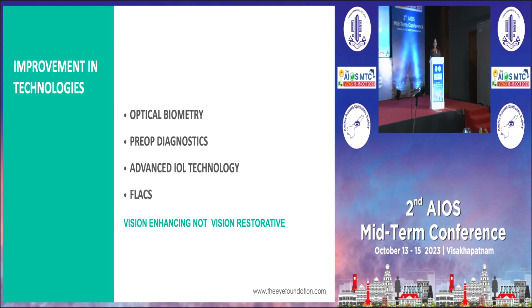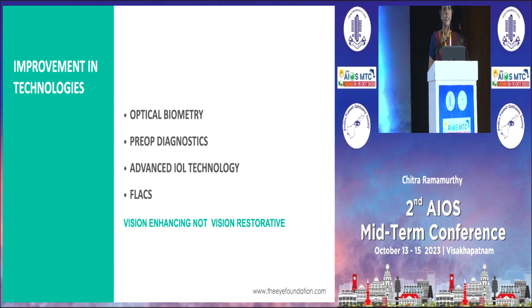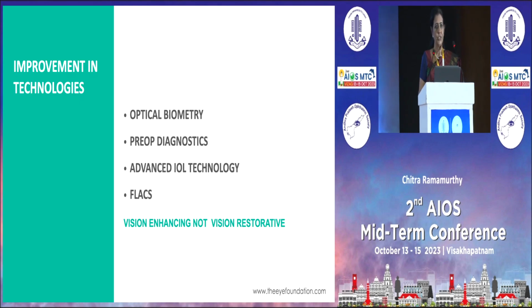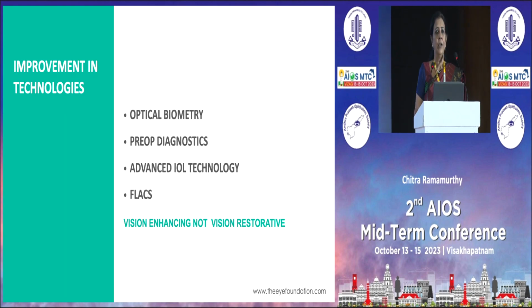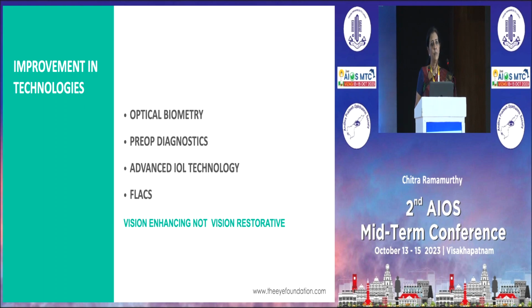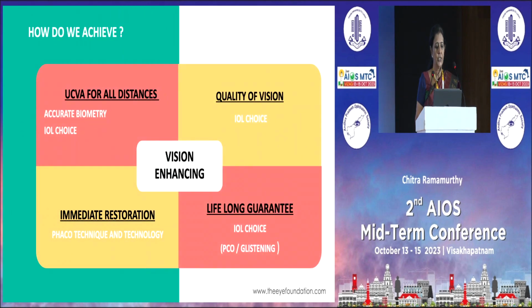We have diagnostics right from the dry eye to the OCT to the eye trace, every conceivable evaluation methodology. We have the best of intraocular lenses: premium lenses, toric lenses, the EDOF lenses, trifocals, and enhanced monofocal. So there's everything there. And further, if you want the ultimate, then you have the femtosecond laser cataract surgery. So it has not become vision restorative anymore, but it is vision enhancing.